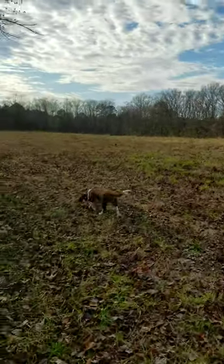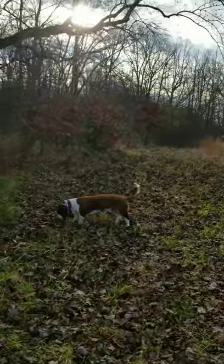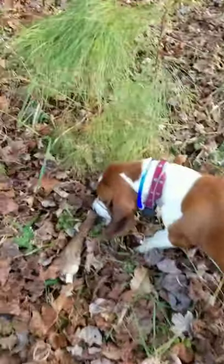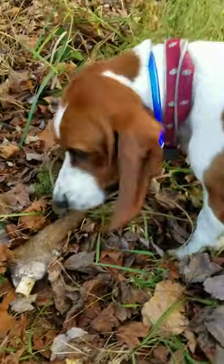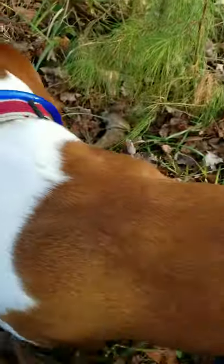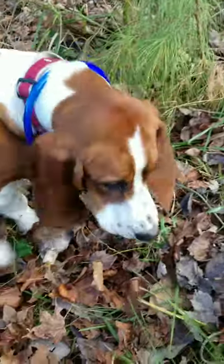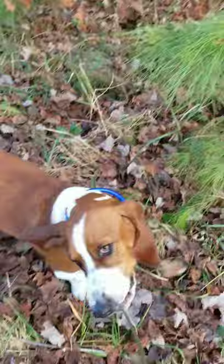There he goes. He's back on it. He found it again. Good boy, Scout. Good boy. Yes, good boy. There you go. Make sure I grab my rope so he doesn't run off with it. Good boy.